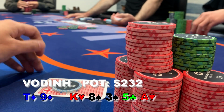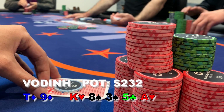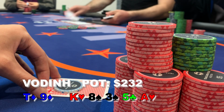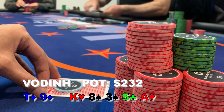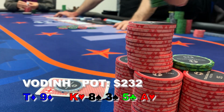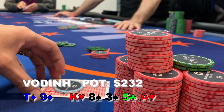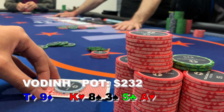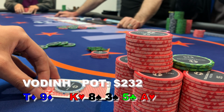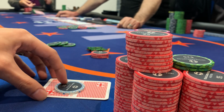River's the ace of hearts. So now we can represent this card given that we bet the flop and checked the turn. We have a lot of ace X's here that would have c-bet flop and checked turn. We go ahead and go for $190, a little bit more than 3/4 of the pot. The button folds. He's going to have a lot of weak kings and missed spades when he checks turn, so we can easily rep the ace here and take this pot down.